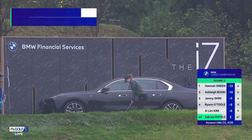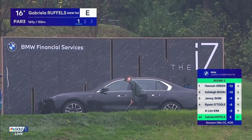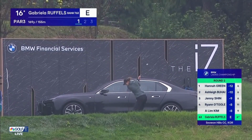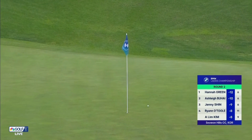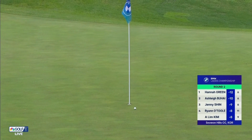This is Gabby Ruffels on the BMW i7 hole-in-one hole, the 16th, the rookie. Just currently at even par for Gabby. It's playing 20 yards down the hill, middle left pin. Oh, Gabby, could it be? What a cracking shot.